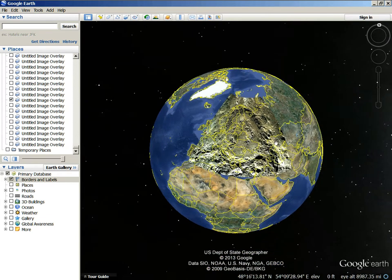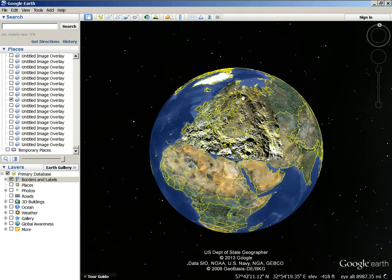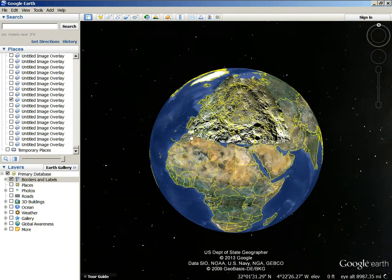Very interesting. How the borders just follow that edge. Except for right here, but still. You can see that. The Alps. Everything. Italy. And I got another one. I know I got another one.